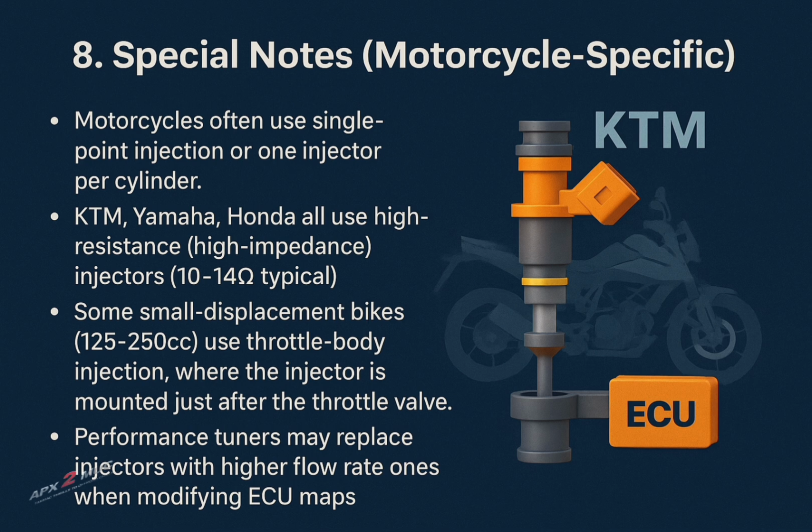Motorcycles often use single point injection or one injector per cylinder. KTM, Yamaha, Honda all use single resistance high impedance injectors. Some of the smaller displacement engines use throttle body injection, where the injector is mounted just after the throttle valve. Performance tuners may replace injectors with high flow rate ones when they are modifying the ECU maps.